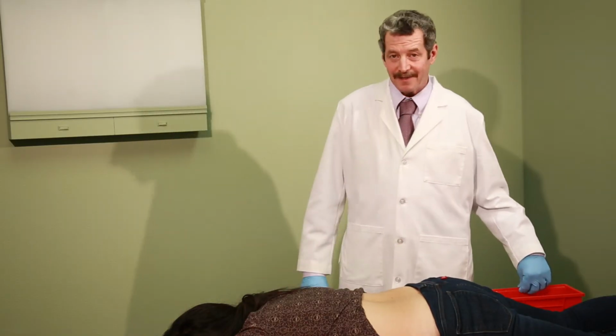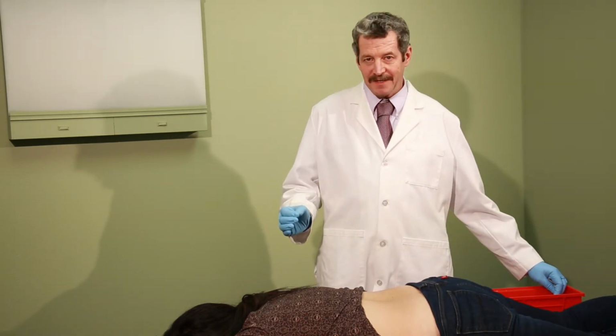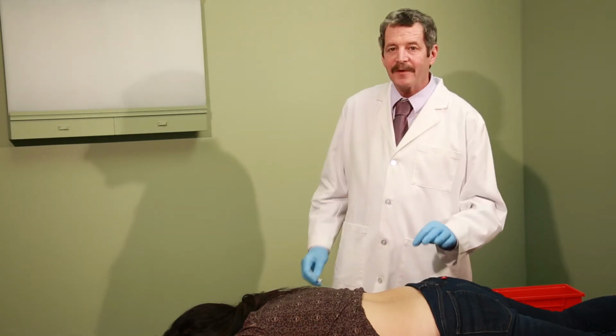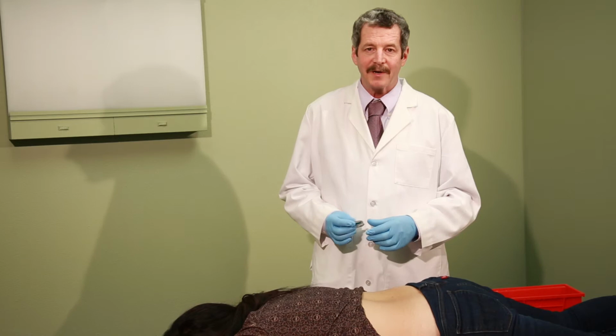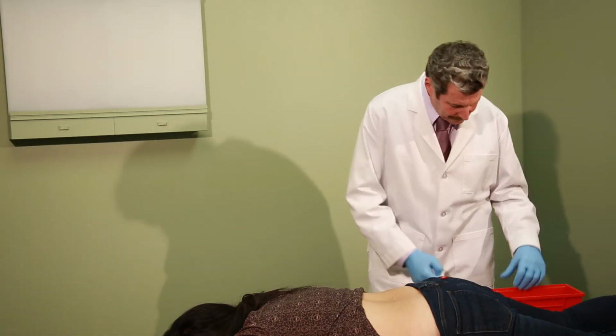Now we're going to be doing a low back. In this patient, there are not that many sites that need to be done. There's the very important stabilizing iliolumbar ligament, and we're going to do the lower two spinal vertebrae, those being L5 and L4, where they connect to each other.